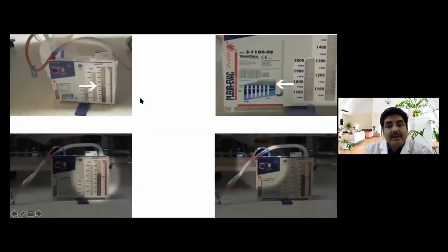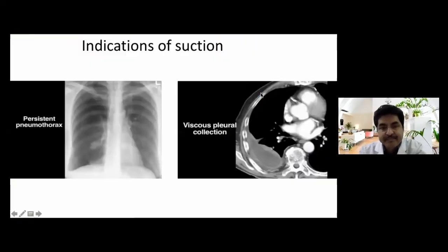And one thing: once we use a single bag, not this one, you have to pour water into the bag up to 100 ml. Up to 100 ml means the tube should be underwater sealed. Once you use one bag only, that is what we are practicing in our country. So this is the standard bag: the collecting chamber, the underwater seal chamber, and the suction device.